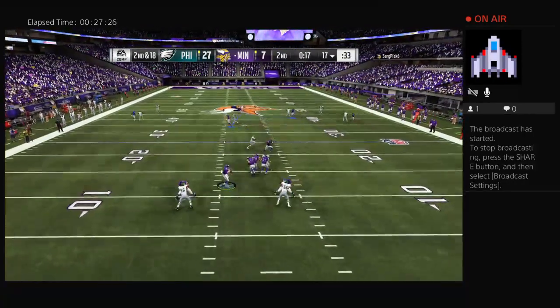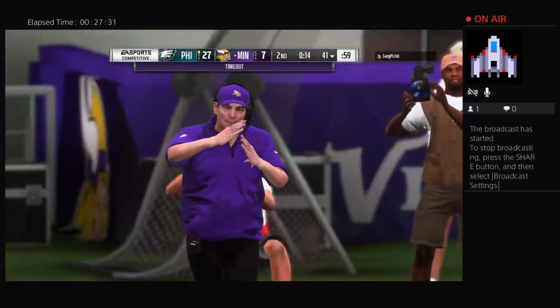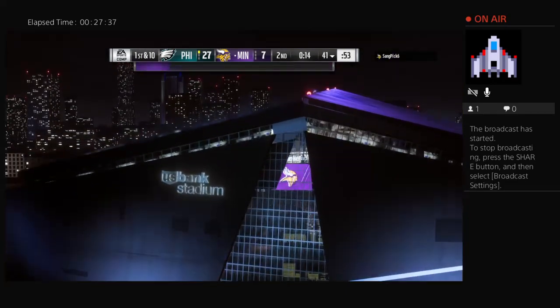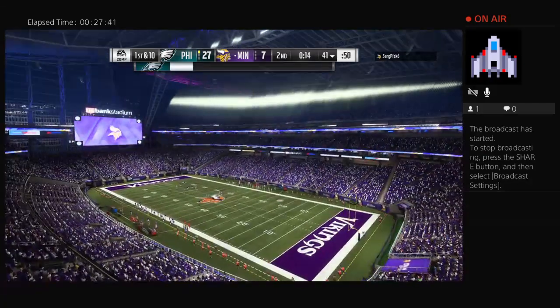Cousins now, and Rudolph has it left side. Now whistles come in. We're going to get a timeout here by the offense, as they'll stop it with 14 seconds to go in this first half.